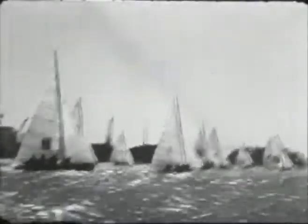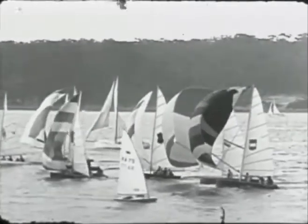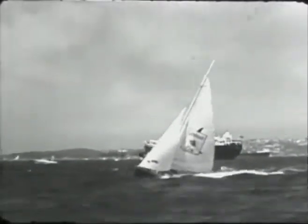Every Saturday and Sunday during the Australian summer, in every kind of weather, fleets of 18-footers from the Sydney Flying Squadron and the New South Wales 18-footer Sailing League race on Sydney Harbour.